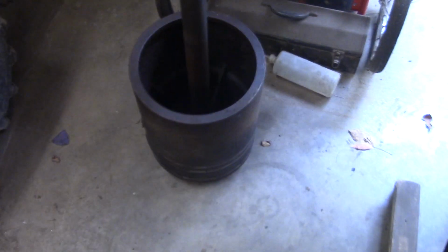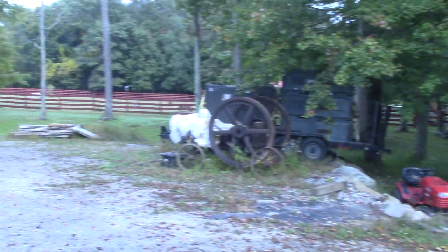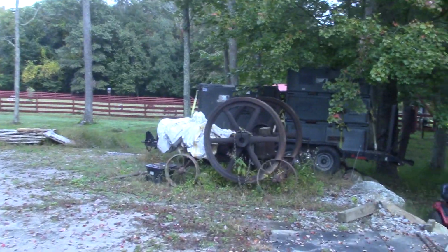Here's a Bovard and Seafang piston. I'm still tripping over that. I brought that out here, so I needed to pull the flywheel off it, and I got it started.